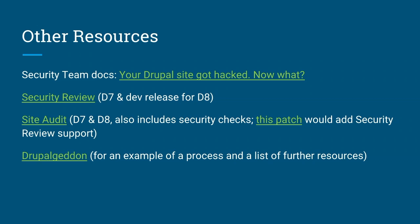Site audit. This is a much more general checklist of a wide variety of things. This is the module which powers the checklist that you might have seen on the Pantheon status page for your website, for example. This includes a few very basic security checks. A favorite one is to go into the menu router and insert some code that does something nasty anytime someone clicks on a specific link, for example, so this will find that. There is a patch outstanding to make the site audit module run the list of tests in the security review module. I'm not sure why that's never landed, but that would certainly be a good thing.